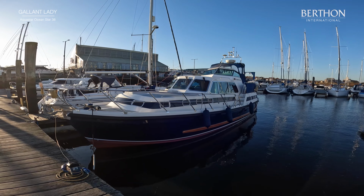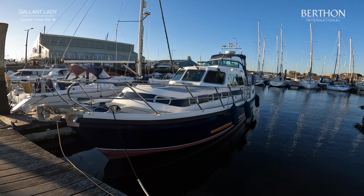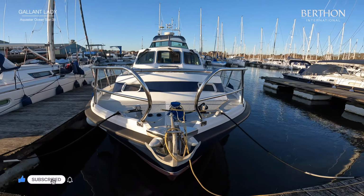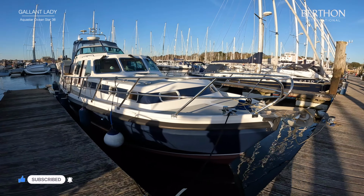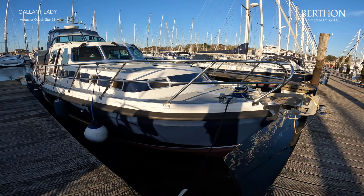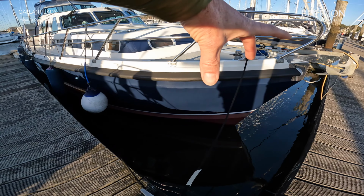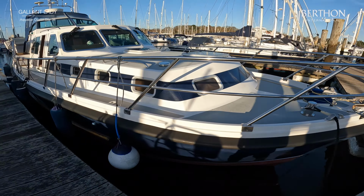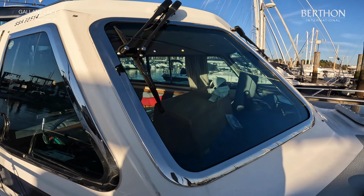So this is Gallant Lady, ladies and gentlemen. She is an Aquastar Ocean Star 38. She was built by Jeff Wilson in St Sampson's on the island of Guernsey, and Aquastar, well known for a really great semi-displacement hull. Decent keel running right the way aft in here, plenty of volume up forward. So similar in characteristic to the Nelson hull, but a little bit more space on board. The beam is used slightly differently on these.